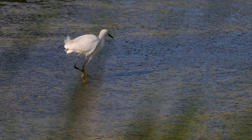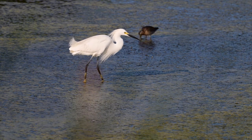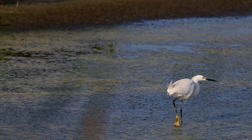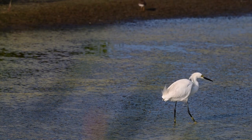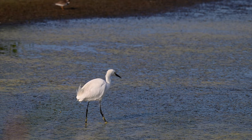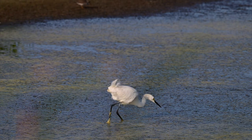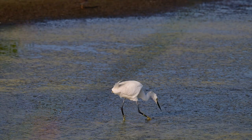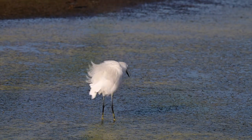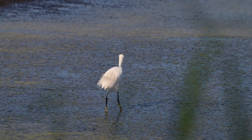Gee, a snowy egret. One snowy egret. Where are the rest? Let's just say, not here. Nothing but algae and duck grass. Where are all the birds? That is the question.